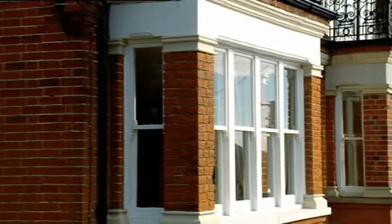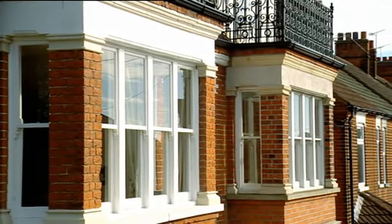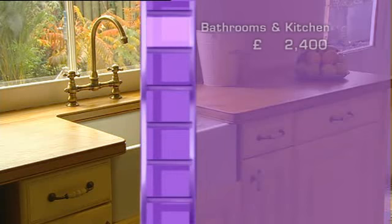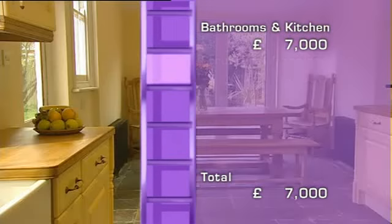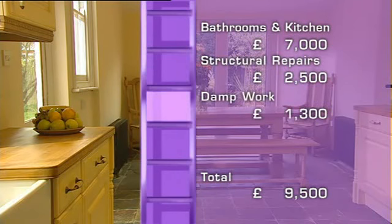Although Mike and Laura spent more than they planned, they couldn't have done this development on their original budget. By far the biggest increase was the cost of the bathrooms and the kitchen, which jumped from £2,400 to £7,000. But everywhere else, Mike and Laura kept remarkably close to the budget. They spent £1,000 more than they wanted to on structural repairs, but £500 less on damp work.